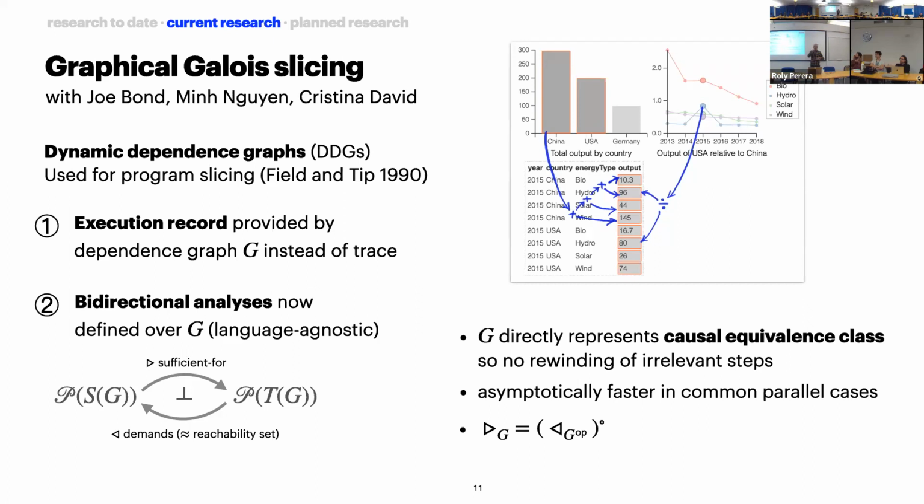So this is early stage work, but we've already shown like a 300 times speed up in cases with a lot of parallelism, like array convolution, and even in non-parallel cases, we're seeing that it's a lot faster than the old approach. And the mathematics gets simpler as well, because the operators are now no longer dependent on any particular details of the language, they're just defined over the graph.